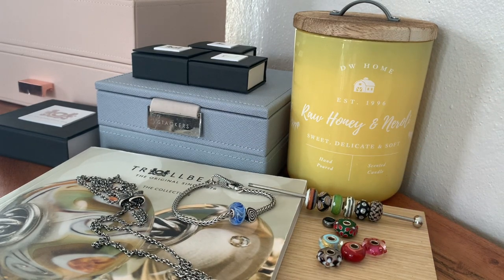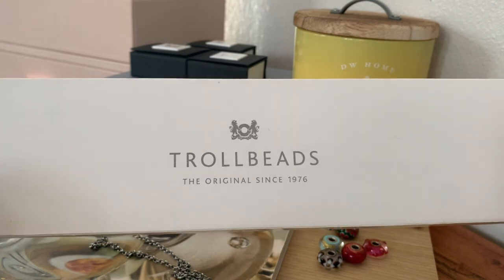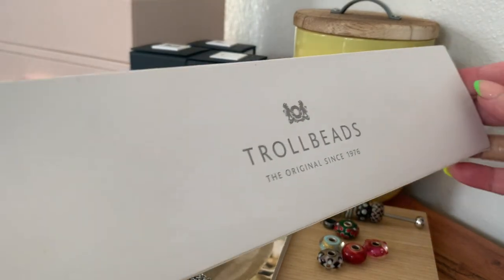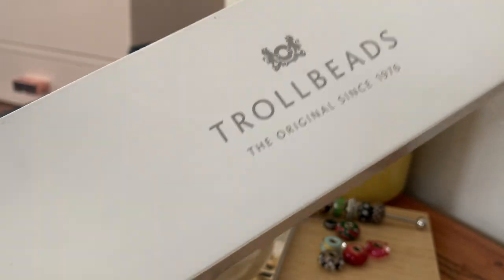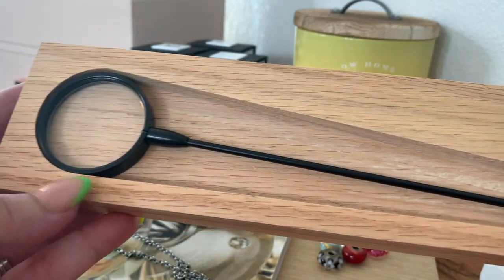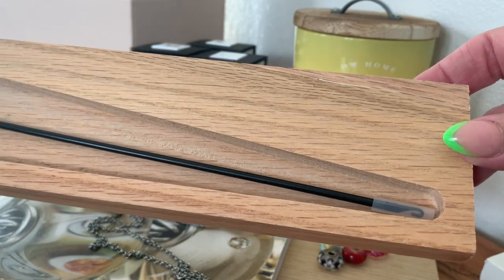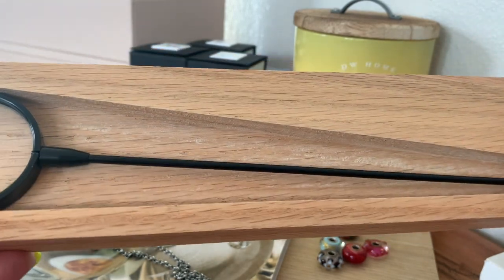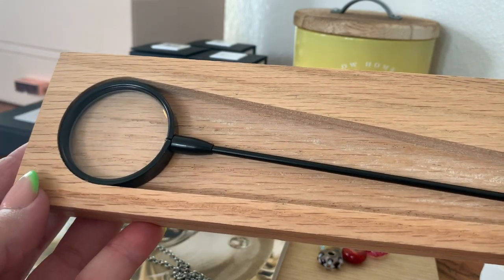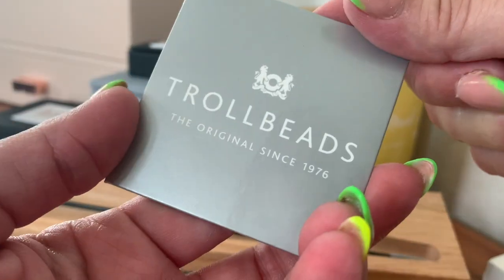And then I got one more thing that I want to show you. This piece is something that I have wanted for a while and I just decided to get it. This is the Bead Stinger. I hope that I'm pronouncing that right. The reason why I got this is because they gave me one for free when I started buying from Trollbeads. And honestly, one time I was using it and it poked my finger, so I got a little blood there. Since then I wanted to get this piece. So the one that they gave to me was this piece.